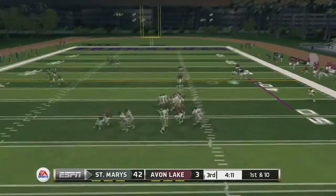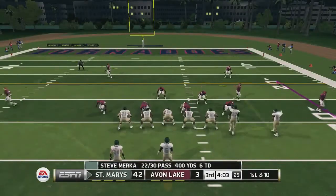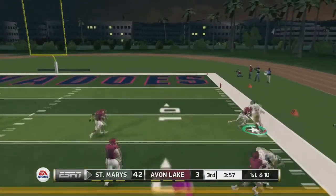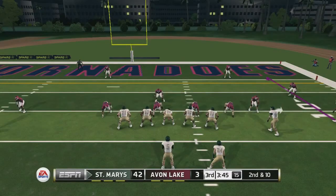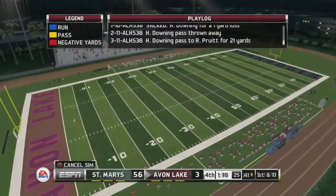Now they're triple covering LeBron, and he cuts inside, and he still catches the ball. Nobody reacts in time. 17-yard grab for LeBron, and that is now going to put them into the red zone. And now cutting outside, and he shakes a tackle. Does not shake a second, but he does get a few extra yards out of that he probably should not have. And now cutting over the middle, and the diving defender cannot break that pass up.